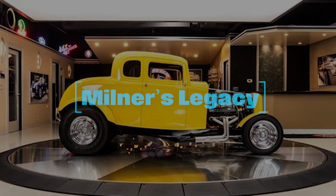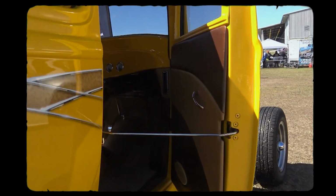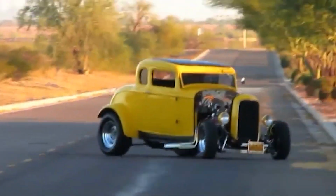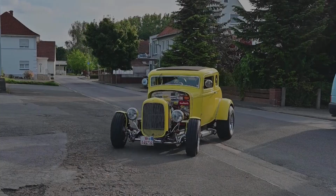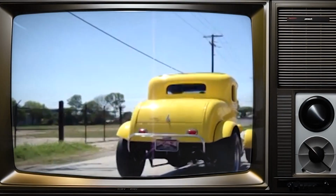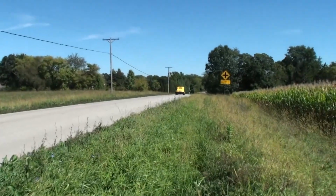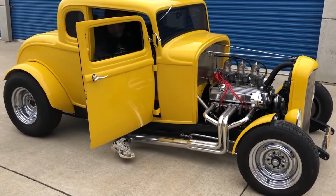Milner's legacy. And there you have it, the story of John Milner's iconic '32 Ford Coupe, a car that has captivated hot rod enthusiasts and movie fans for decades. From its humble beginnings as a cheap, chopped-top backyard rod to becoming the star of American Graffiti, this coupe's journey is full of surprises. Who would have thought that Universal almost sold it after filming, not realizing the cultural legend they were holding? Or that for some of the most memorable cruising scenes, the crew literally rode on welded-on platforms just to capture the perfect in-car shots.